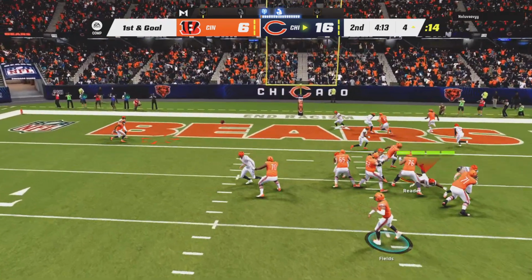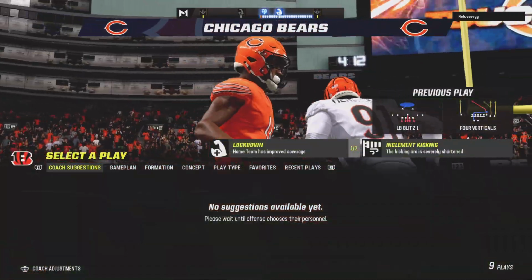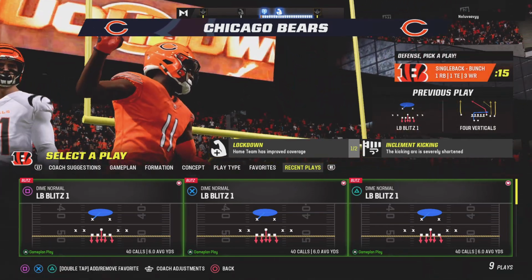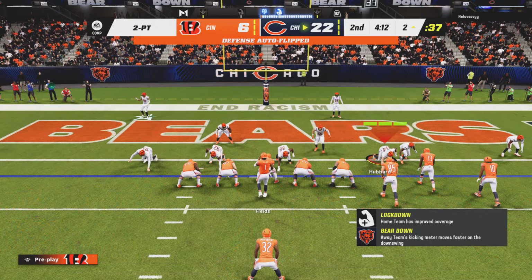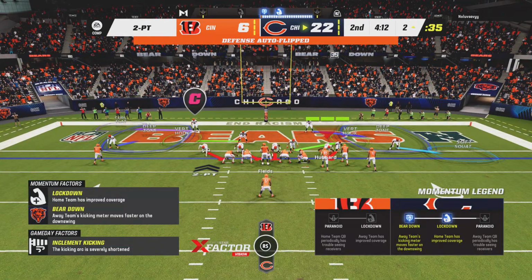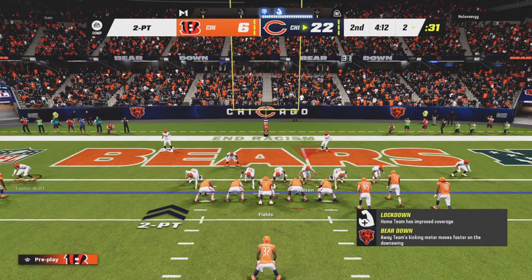Here's Fields. Yeah, he's got Mooney in the end zone. Touchdown, Chicago. Darnell Mooney. 2 catches, 2 touchdowns here so far. And his guy's now an extra point away from taking a 3-score lead.